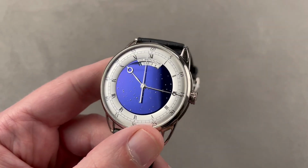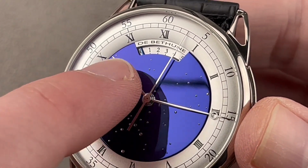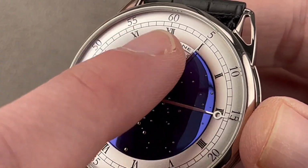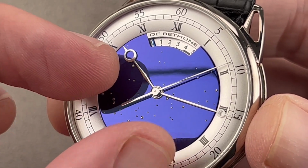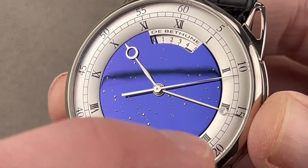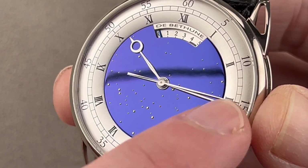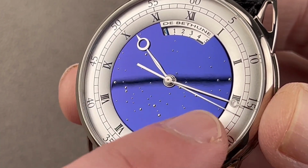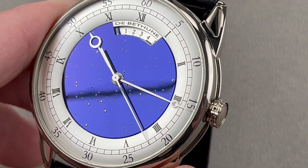And on the dial side, you can see that the company, which makes case, dial, and movement in-house, has created a fired blue central disc. So this is black polished grade 5 titanium. Debatoon then fires the titanium to create this blue color and drills little holes in the dial, inserting white gold pegs to create the image of the cosmos with the celestial bodies, all represented by little stalks of white gold. This is quite literally as good as it gets.